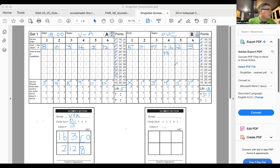And then that is, I forgot something. We'll back up. That number 1 came back in for number 6, and the score was 8-12. I think, is that right? 8-12. Okay. All right, and then they end the serve, and that's a 9.